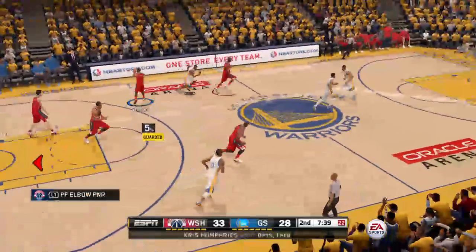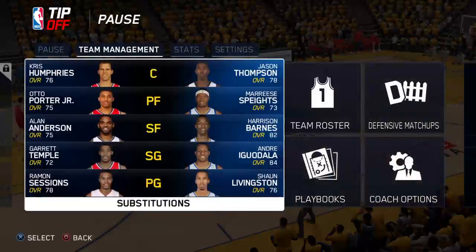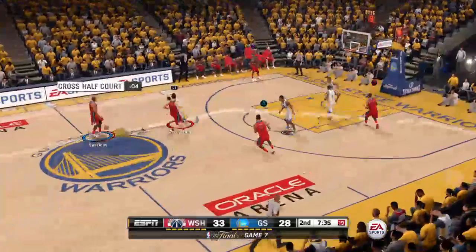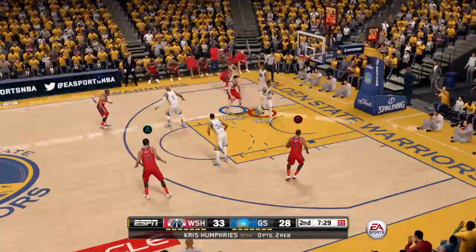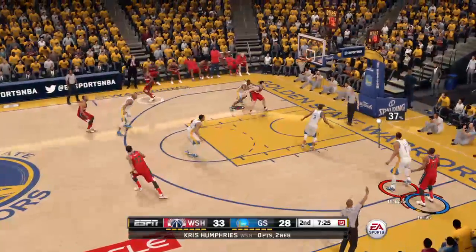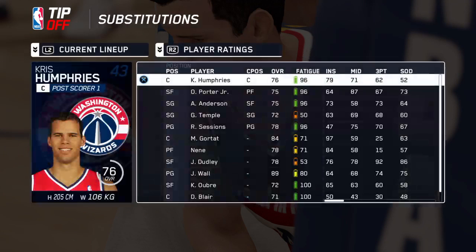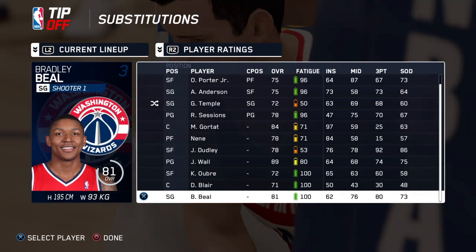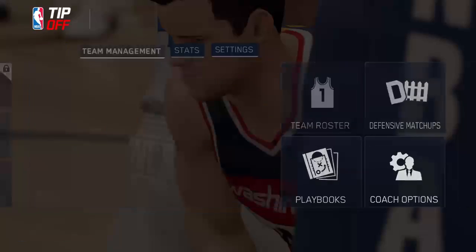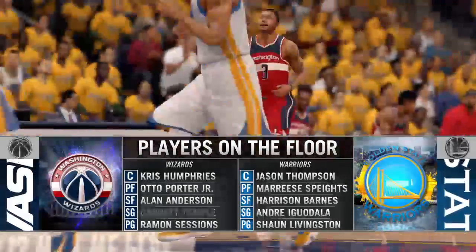Shot won't go. Pass to the corner for 3. It's a wide open shot. The Wizards with control on the rebound. And they've been coming up with the ball consistently when it's coming off the backboard. They've done a great job on the boards early in this game. And Bradley Beal comes off the bench once again. He's back in.